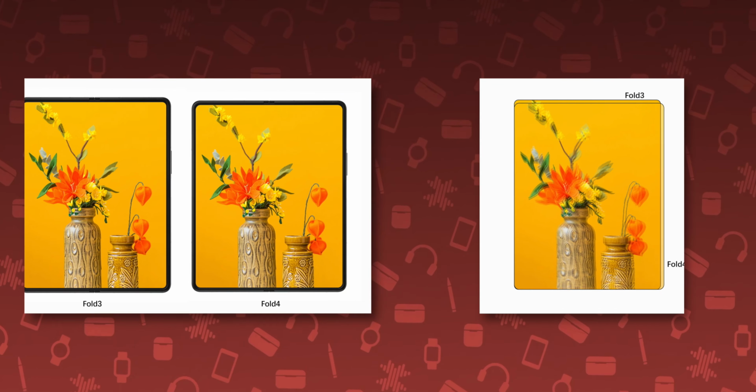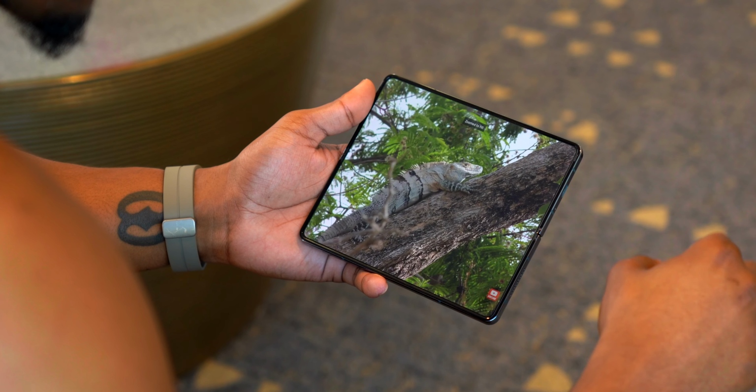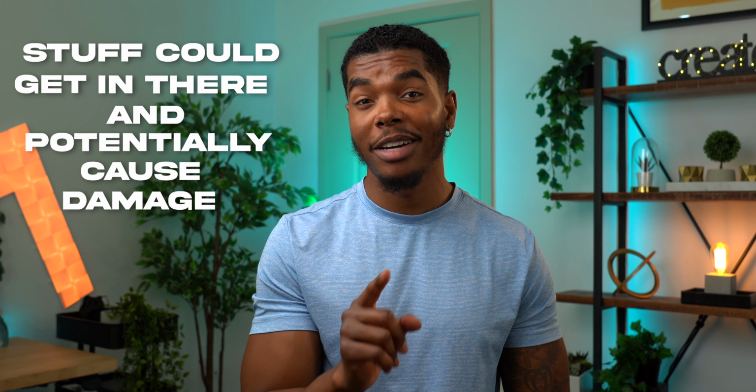And since the dimensions of the outer display have changed, the dimensions of the inner display have changed as well, ever so slightly. So it's a tiny bit shorter and wider than last year, but not really enough to notice. Technically, it does mean that a little bit more of whatever you're watching will get cut off when you crop in to go full screen, but it's a negligible difference from the Fold 3. Now, if this is your first foldable, then that is definitely something that you'll have to get accustomed to. Now, one complaint that I, and I'm sure others have, is the noticeable gap in the display when it's folded shut. You can definitely peer through to the other side, which means that stuff could get in there and potentially cause damage. So definitely something to be mindful of if this is your first foldable.